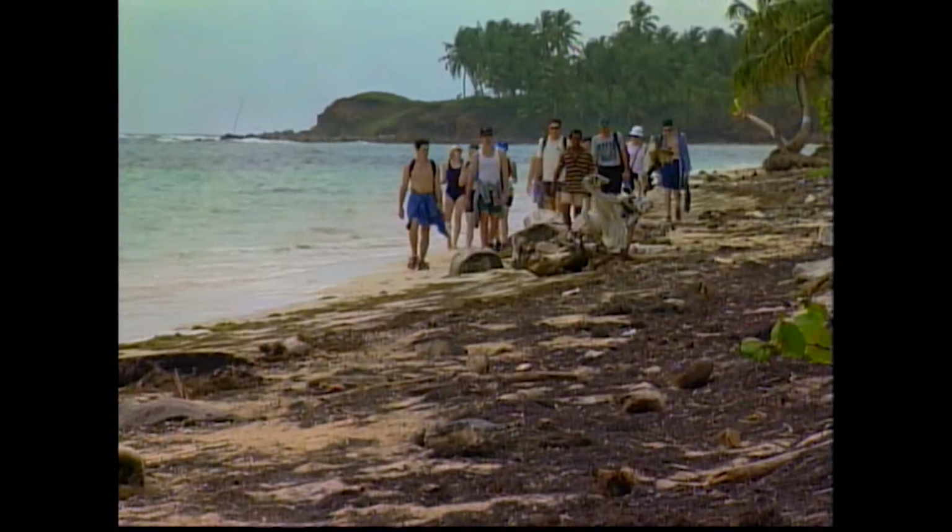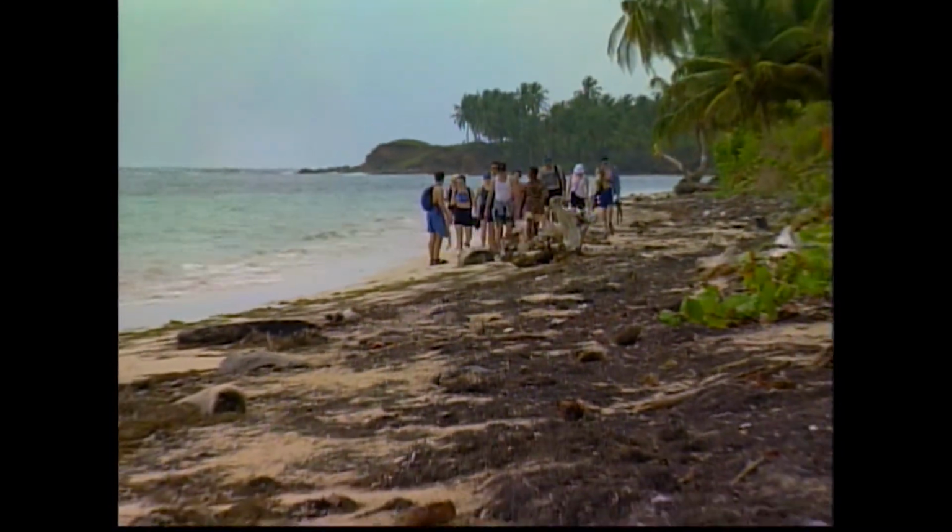Steve Jennings is guiding us during our stay at Casa Iguana. This remote island offers the perfect blend of isolation, safety, and of course, fish.